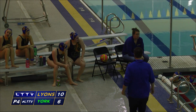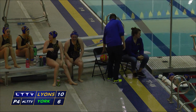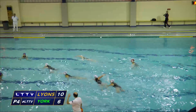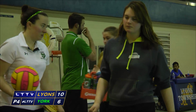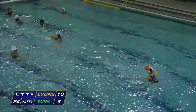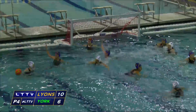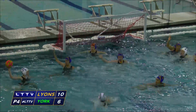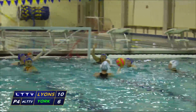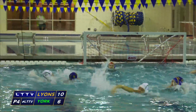York with 6, LT with 10 in the fourth period. York filtering back out into the pool, and we have a minute and 1 second left to decide this game. York will start out with the ball. Quick pass. With as condensed as that goal is, it's probably going to be a bit difficult for York to get past it. Now at 50 seconds. Closing in on 49, and a save, and that could very well do it.